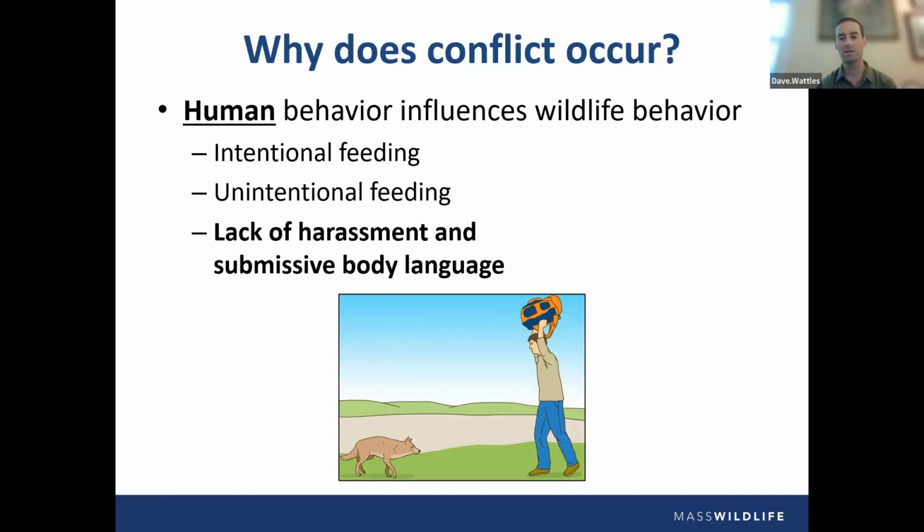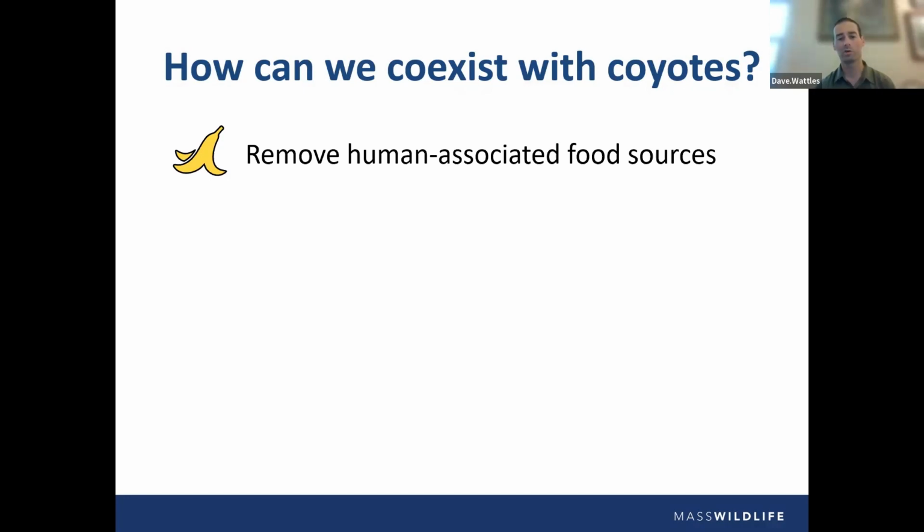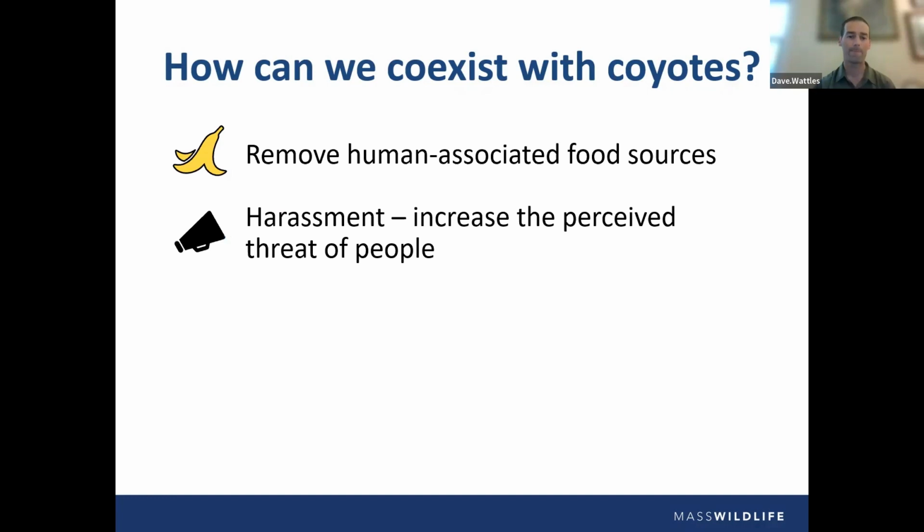And so by addressing these couple simple things, we can alter coyote behavior and reduce the conflict we experience with them. There's really three main components to coexisting with coyotes. It's removing the human-associated food sources. If we remove the human-associated foods around our homes, it's going to reduce the attractant to our homes, to our yards for coyotes. And it's also not going to provide those free meals that supplement the population. Harassment. Acting aggressively towards coyotes rather than passively reinforces the natural fear that coyotes and other wildlife do have of humans. And it will, over time, cause them to use a little more caution when they're walking down the road or into our yards.